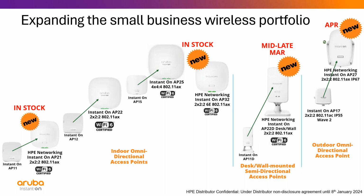And then last on the omnidirectional access points, we've got the AP32. This is our first Wi-Fi 6E access point. So if you've got a use case where Wi-Fi 6E is a requirement, then this will be the access point that you'll go with. And just some use cases that I can think of off the top of my head. If you're looking to deploy in an e-gaming center that's got a dedicated floor for VR gaming headsets, you may want to create a dedicated 6E environment for that. 6E is very good for low latency and high speed, which for VR gaming headsets is the key to make sure that you have a great gaming experience. That would be a really good use case for the AP32.